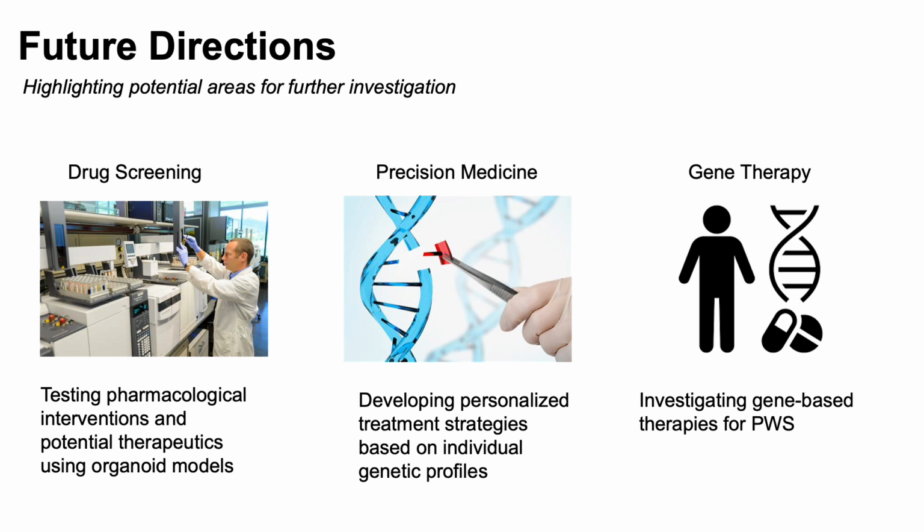I would like to let you all know that in our lab we have successfully generated organoids from PWS individuals, and this highlights its potential as a tool for various therapies for PWS. We can use these organoids generated in our lab for drug screening and testing various pharmacological interventions. We can also use these organoids for precision medicine, which is a very patient-centric approach where treatments can be customized based on individuals' genetic profile and disease characteristics. This is a cutting-edge technology that has potential to improve patients' outcome and minimize adverse effects and ultimately lead to efficient healthcare. And finally, these organoids can also be used for gene therapy.